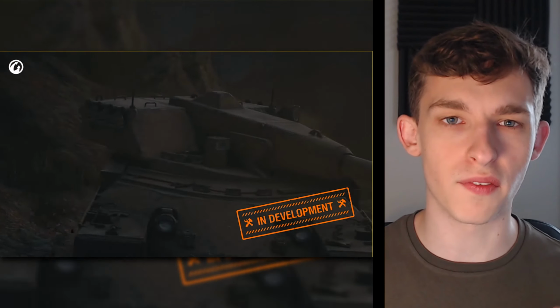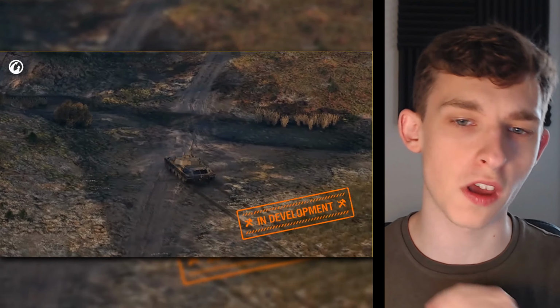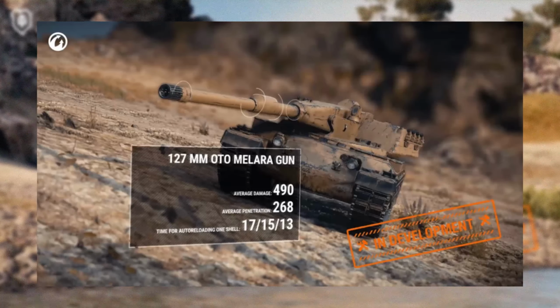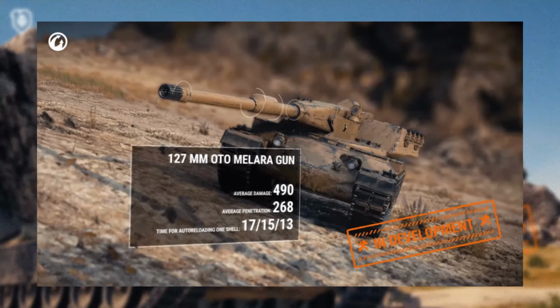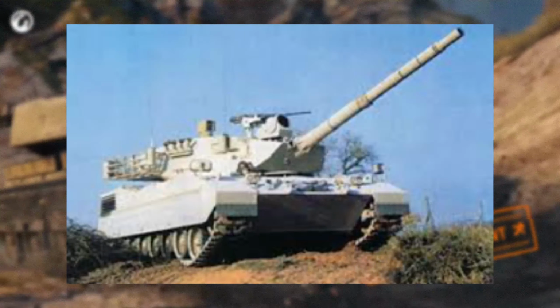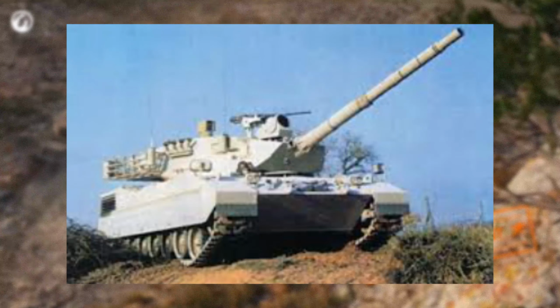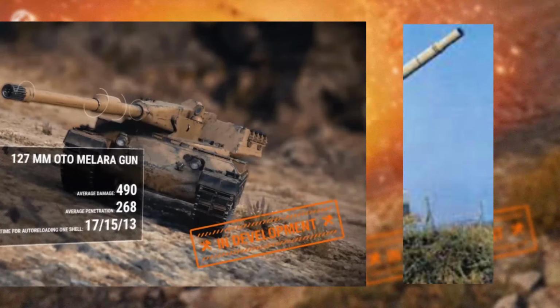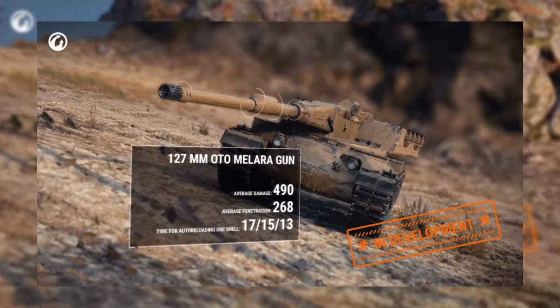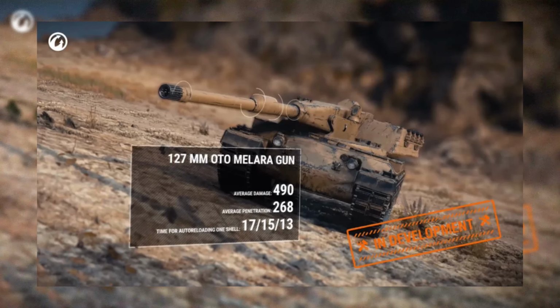The tank's gun is a very strong gun, being the Otto Melara 127mm gun, a gun that a lot of people theorized would come to the game, one that I thought would come to the game on a tank dubbed the Otto Melara, something I covered in a fan-made Italian heavy tank line. This gun does 490 HP of damage per shot with average penetration of 268mm, which is actually fairly decent.